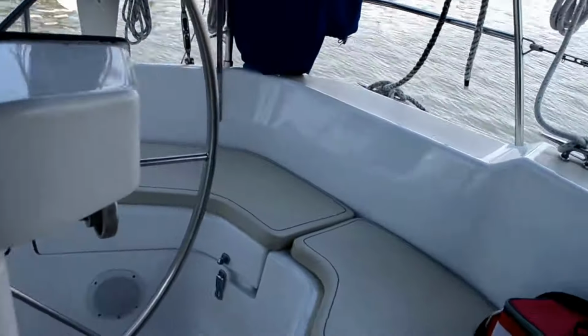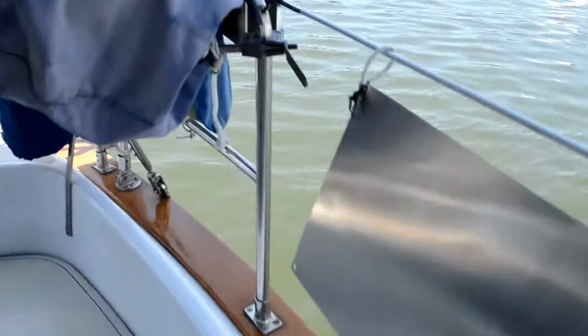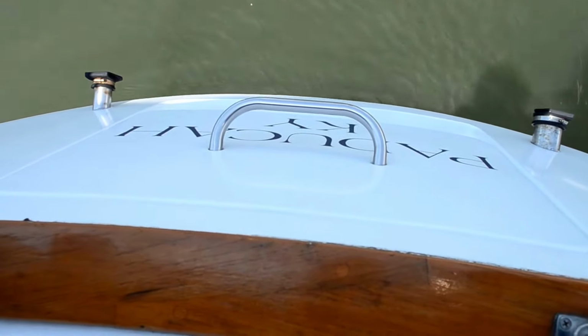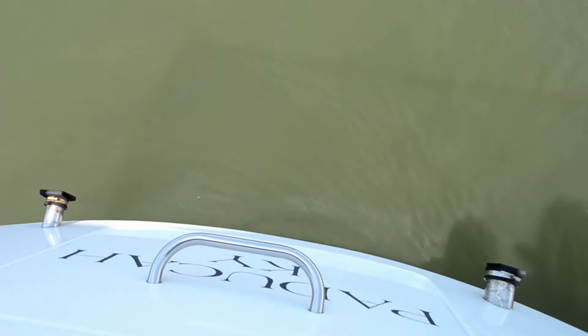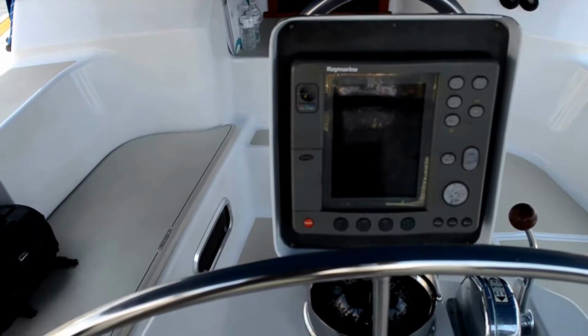And let's see if I can get an angle on this helm here. Oh, by the way, I'm looking over the stern right now. If you can see where that chrome handle is, that whole thing lowers down into the stern platform. That's just really cool. Okay, let's look at this. You want to see clean? Here we go.